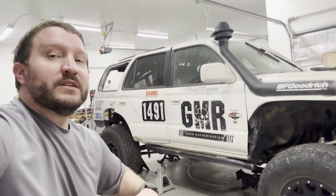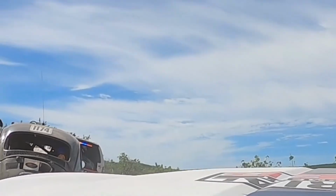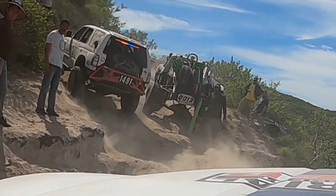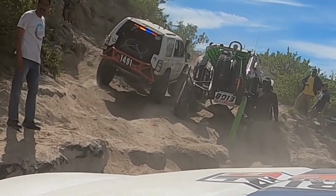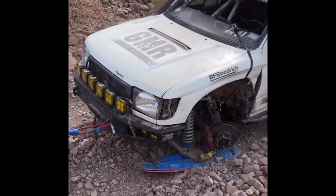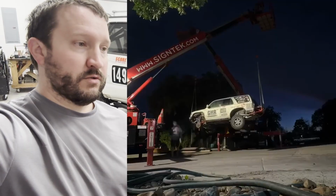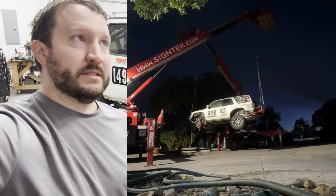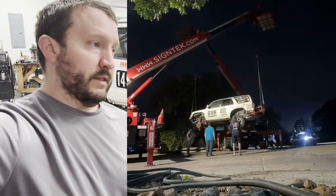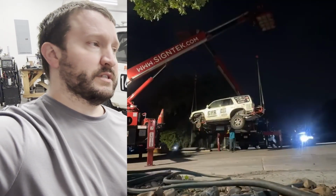So I raced the 4Runner in the Baja 1000. We went down to Mexico in November of 2023, and the truck got wrecked. We had some bad luck. Unfortunately, we had to drag the truck home. The truck wasn't running. We had engine issues, transmission issues. The front subframe had been destroyed. The rear axle had been bent. Multiple suspension points had collapsed, and that was just with 400 miles of racing in Baja, give or take.